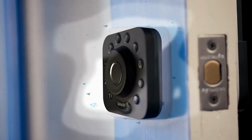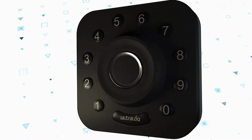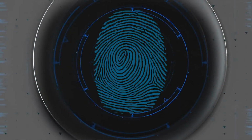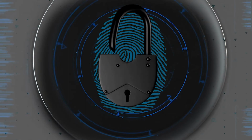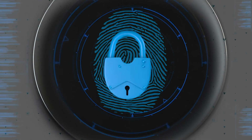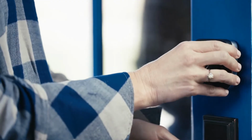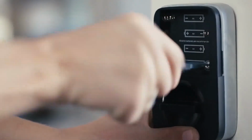ULTRALOQ U-Bolt Pro Wi-Fi is a simple and safe security solution. Your fingerprint is your key that cannot be copied, stolen, or forgotten. Dual data encryption with a coprocessor and a dynamic key make every single data transfer secure, so you don't need to worry about someone hacking your door. And this peace of mind takes just minutes to install.